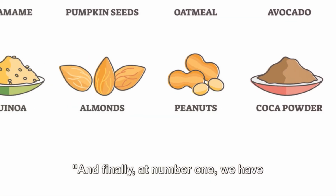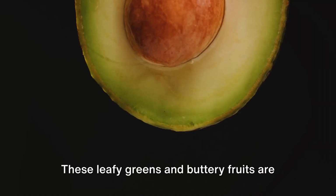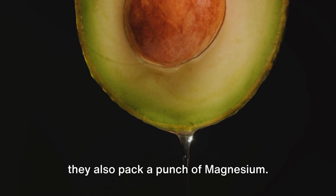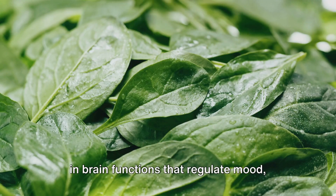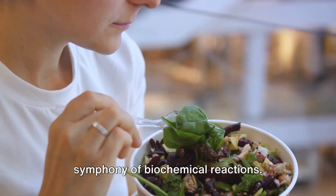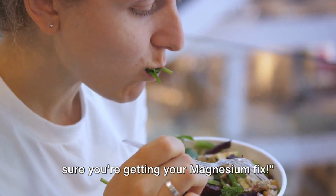And finally, at number 1, we have magnesium-rich foods like spinach and avocados. These leafy greens and buttery fruits are not just a treat for your taste buds, but they also pack a punch of magnesium. This mighty mineral plays a starring role in brain functions that regulate mood, acting as the maestro in our body's symphony of biochemical reactions. So to keep your mood at its peak, make sure you're getting your magnesium fix.